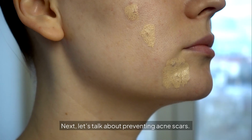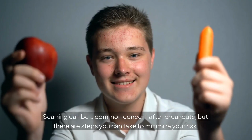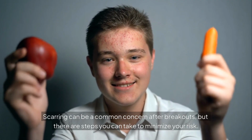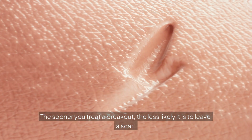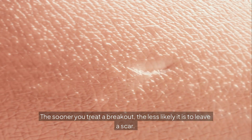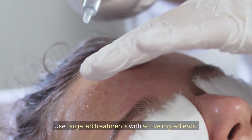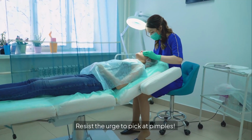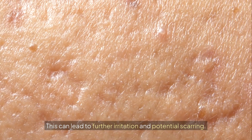8. Preventing acne scars. Next, let's talk about preventing acne scars. Scarring can be a common concern after breakouts, but there are steps you can take to minimize your risk. The sooner you treat a breakout, the less likely it is to leave a scar. Use targeted treatments with active ingredients. Resist the urge to pick at pimples. This can lead to further irritation and potential scarring.